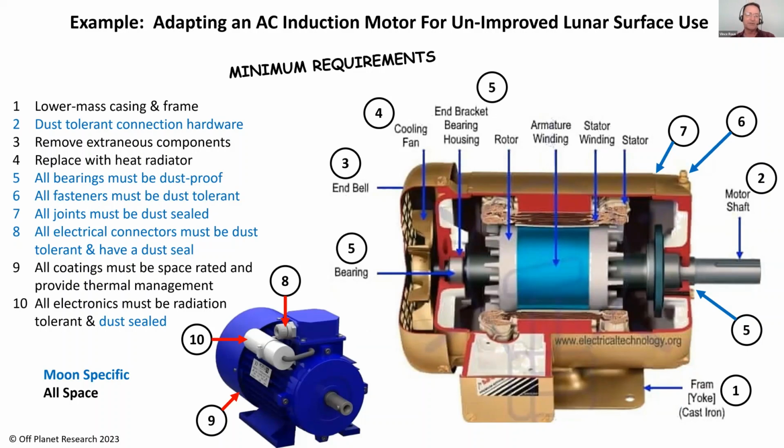So all the electronics also have to be radiation tolerant, and that's everything down to even just a simple resistor. It has to be radiation tolerant. So when we talk about radiation, we're talking about the whole spectrum of things that can interact with electronics in ways you wouldn't expect. And they also need to be dust sealed. Some of these things, the items in black, are general for space. Some of them are also specific to the moon. The blue ones are specific to the moon or Mars or wherever your dusty environment is.